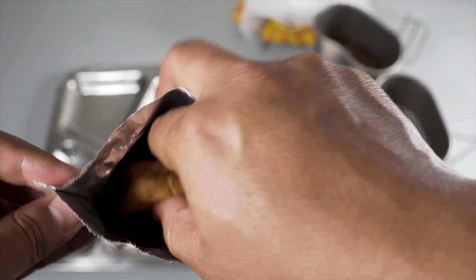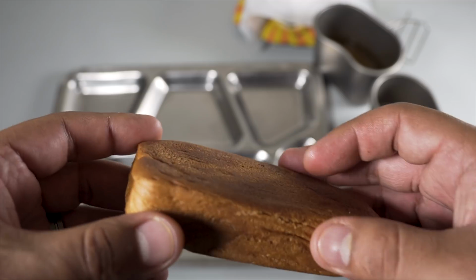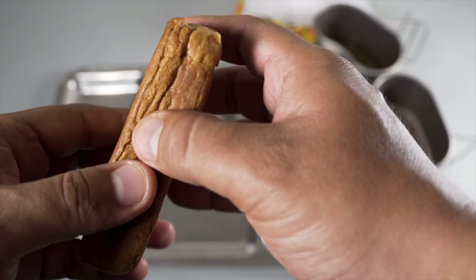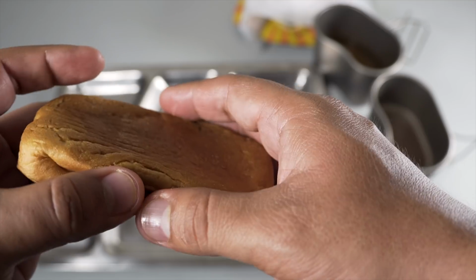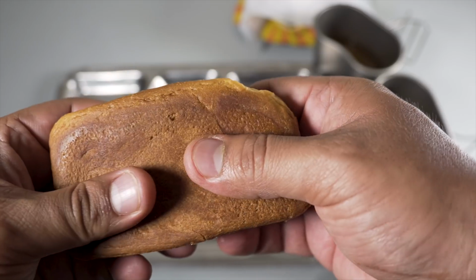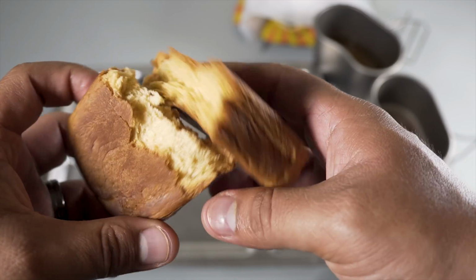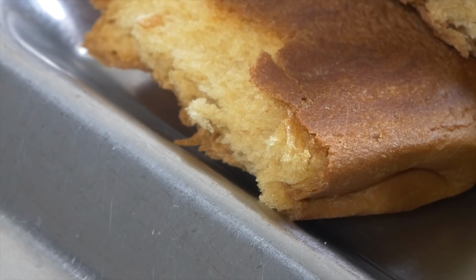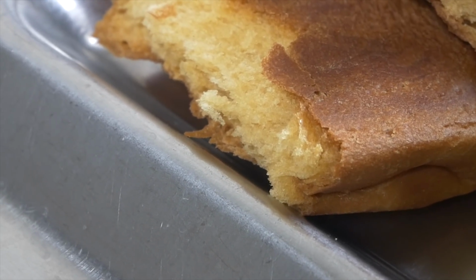Let's open up the bread. Here's our Canadian bread. As you can tell, it's actual bread. This one's a little bit firm. Let's give it a try. That is just regular bread. It's a little bit stale, but it's still edible.